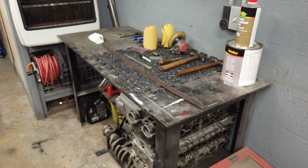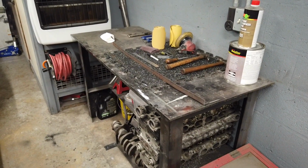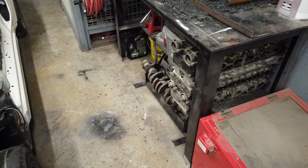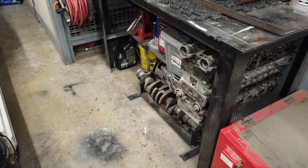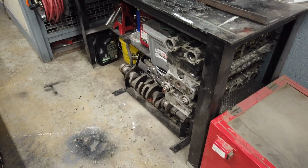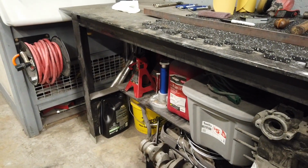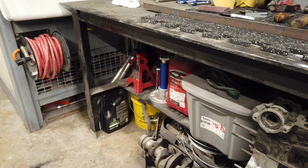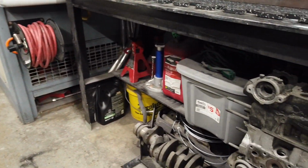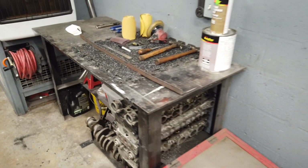This is like my main workbench. This is my dirty bench. This is where I just cut stuff, mix paint, whatever, over the regular concrete floor. Underneath I just got some cylinder heads, spare 7M GT cylinder heads, crank, different jack stands. Those little round ones are Death Trap. They come with that Blue Point jack and they're not stable at all. Gas can, some spare oil containers down there to put oil in.